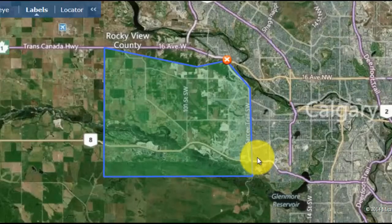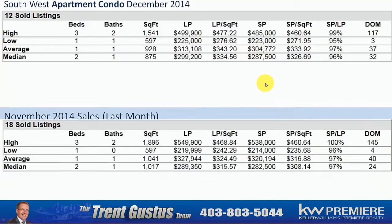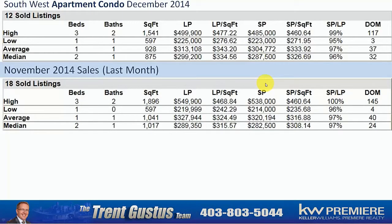Now we're going to move to the Southwest section. We're talking west of Sarcee, Aspen, these areas, Signal Hill, and so forth. Okay, in the Southwest, only 12 sold listings. 326 to 333 was the price per square foot, and 287 to 304 was the average sale price. Compared to the previous month, 18 sales, so down a little bit.